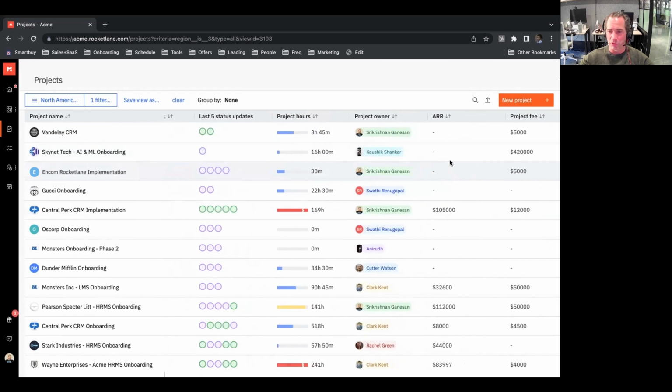and then you've got a whole bunch of fields that you can bring in from outside sources like your CRM or your customer success platform that will tell you how much is this customer spending with your business? How much did they pay for this project fee? This will make sure you've got everything you need to prioritize your projects and know exactly where they are on each step.